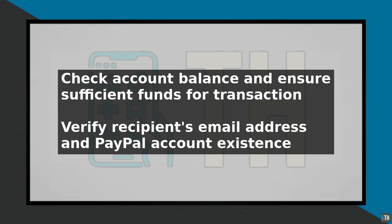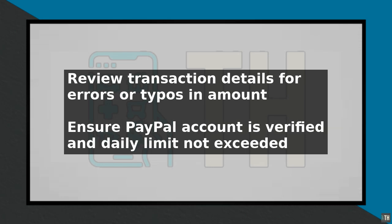Make sure your PayPal account is verified and that you have not exceeded the daily transaction limit. If you are still experiencing issues, try clearing your browser's cache and cookies or switching to a different browser. You can also try using the PayPal mobile app instead of the website.